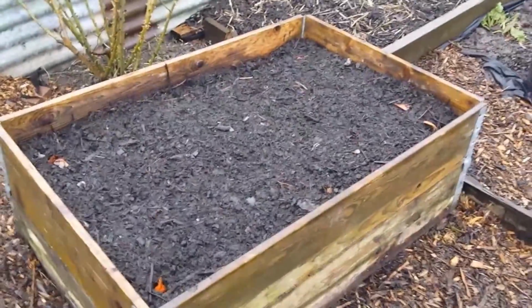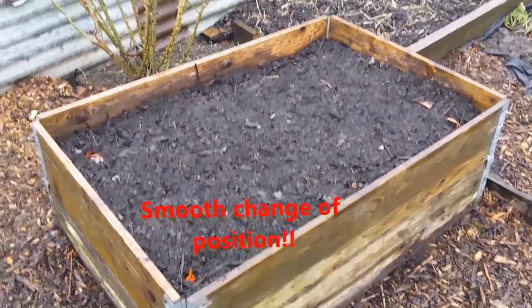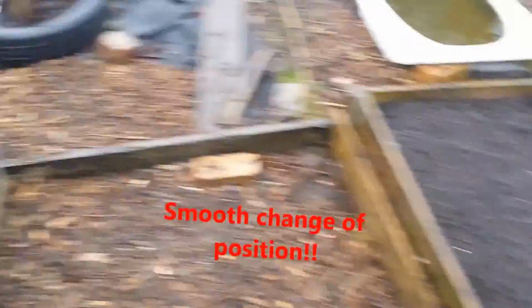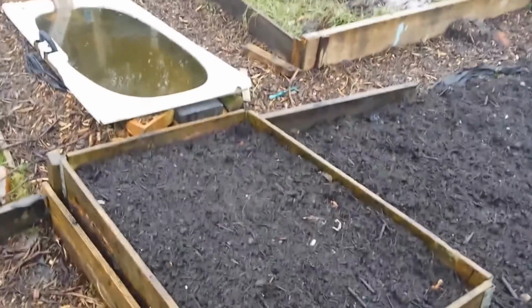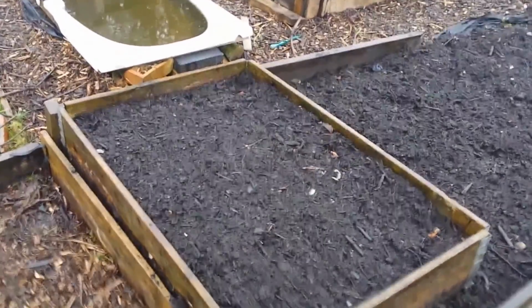I've got these two beds here that I'm going to plant carrots in. This one here and this raised up one here. That one's going to be parsnips. Some little gems I think I'm going to try.